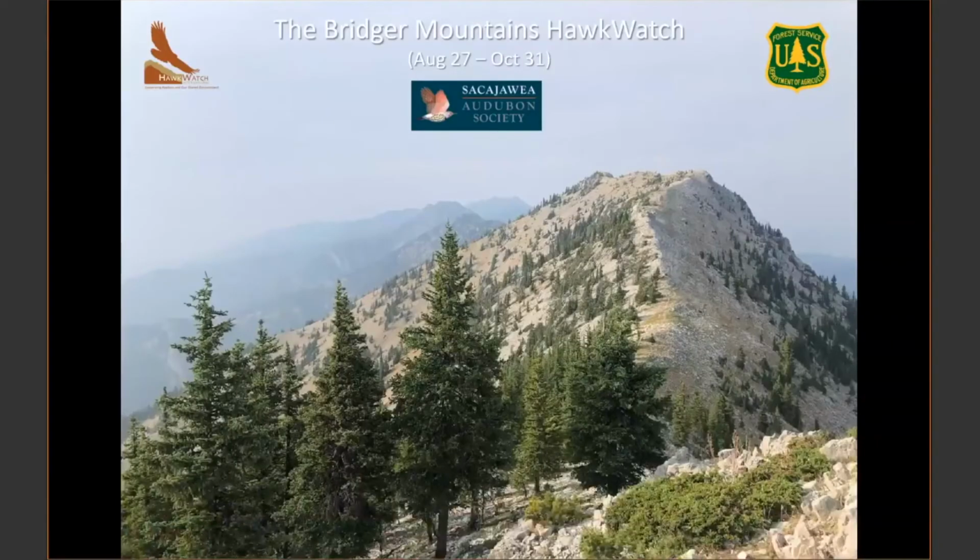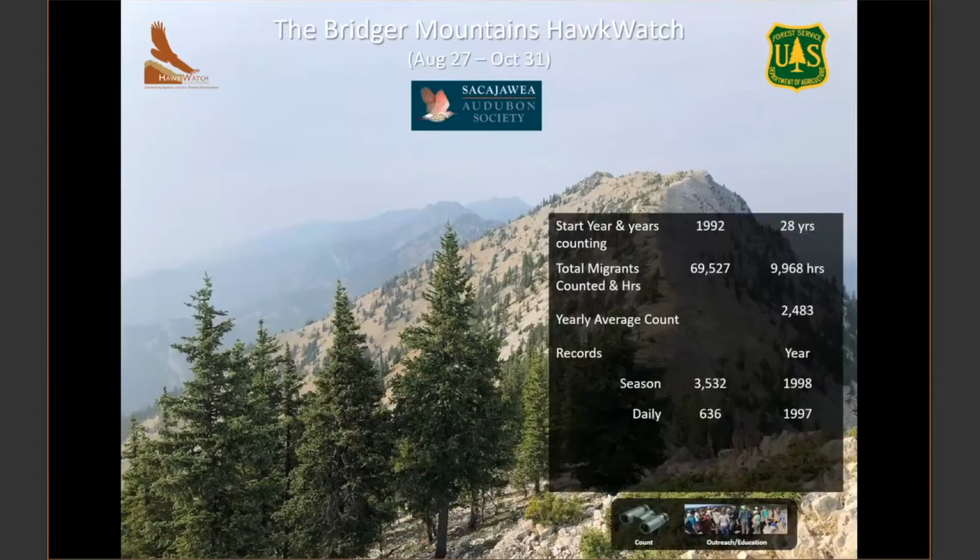And so roughly the same season as Bonney Butte, August 27th through the 31st. This is at the ski area out in the Bridger Mountains, just north of Bozeman, so Bridger Bowl ski area. And this is a picture from the observation point looking north. So you can see this nice ridge line once again, a north-south running ridge line, which is one of those features in the West that's just really good for raptor migration.